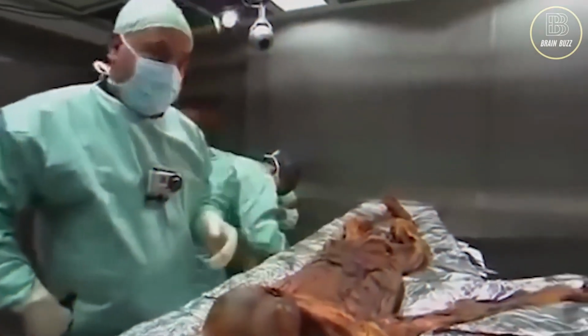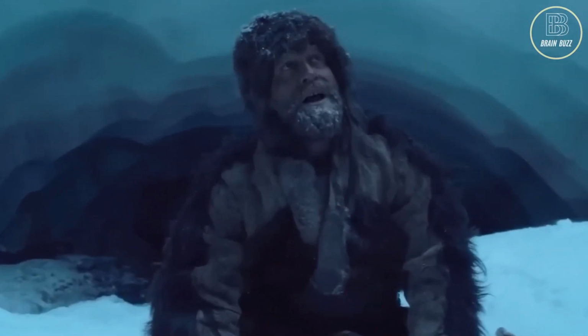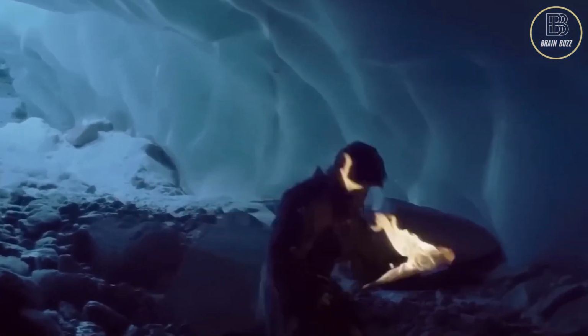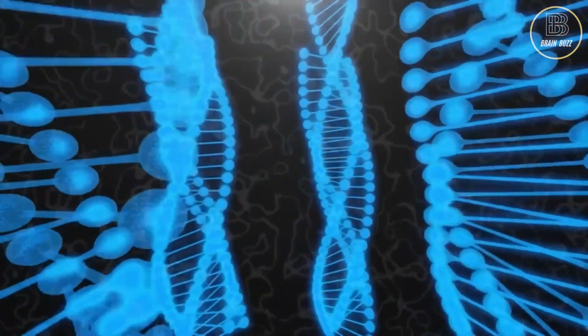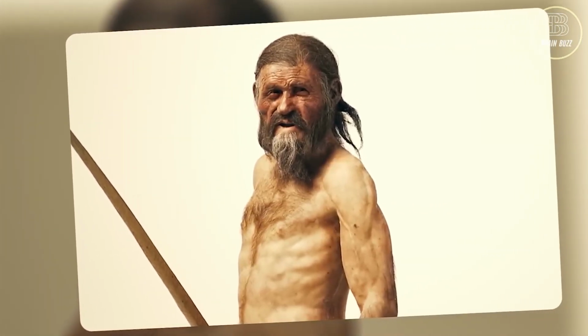In our exploration of how DNA sequencing is revolutionizing archaeology, we've seen some incredible breakthroughs. But as with any cutting-edge science, there are significant challenges that come with working with ancient DNA. Let's dive into the difficulties faced by researchers and how they're overcoming these problems.